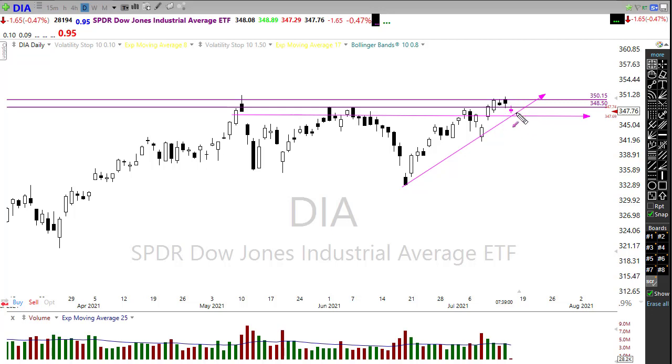Now if we were to fall through this area right here, that's where things could get a little bit dicey, a little bit serious. Notice that we could drop quite a bit into levels down into here, and these would be some really substantial point drops for the Dow. So just keep that in mind.